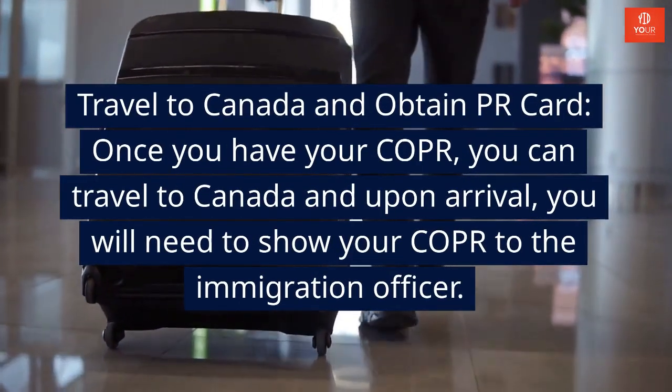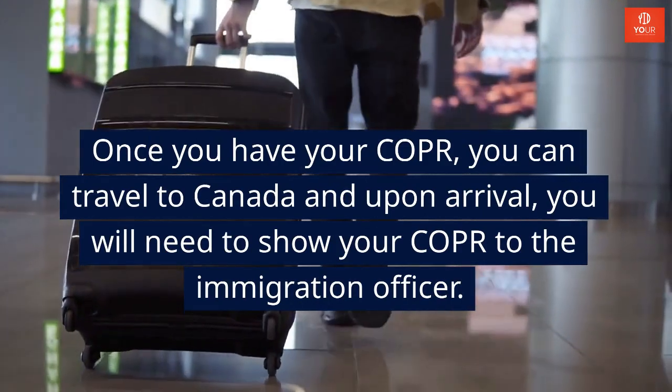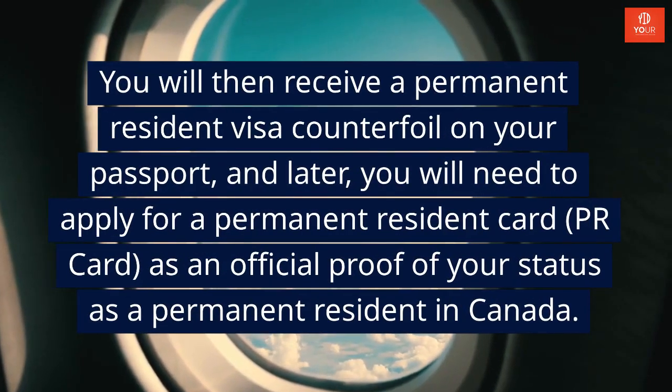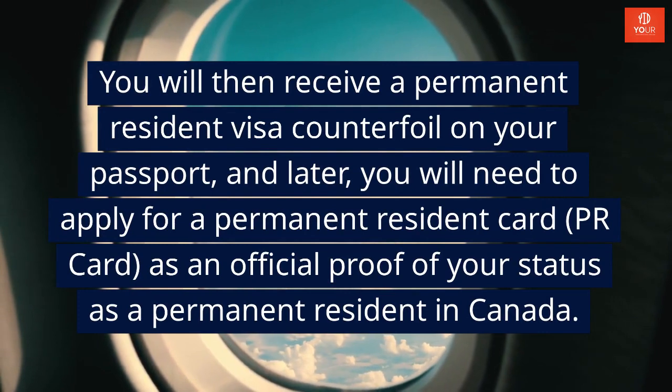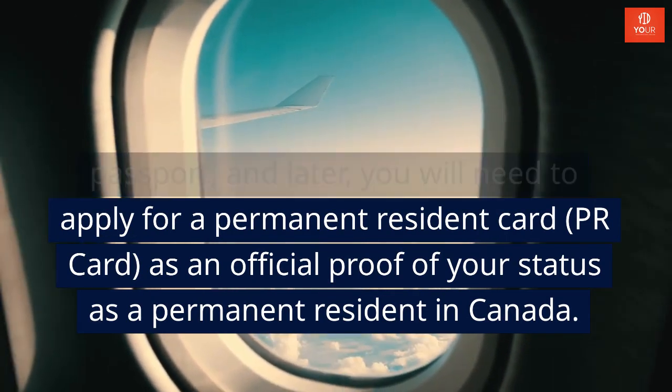Once you have your COPR, you can travel to Canada, and upon arrival, you will need to show your COPR to the immigration officer. You will then receive a permanent resident visa counterfoil on your passport, and later, you will need to apply for a permanent resident card, PR card, as an official proof of your status as a permanent resident in Canada.